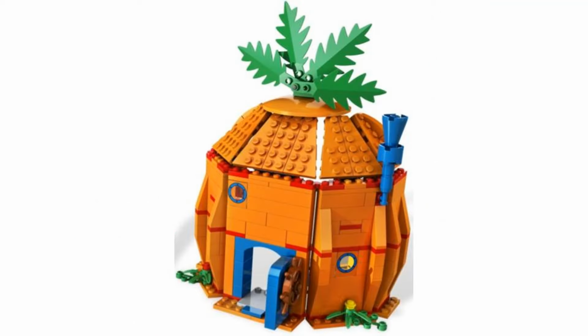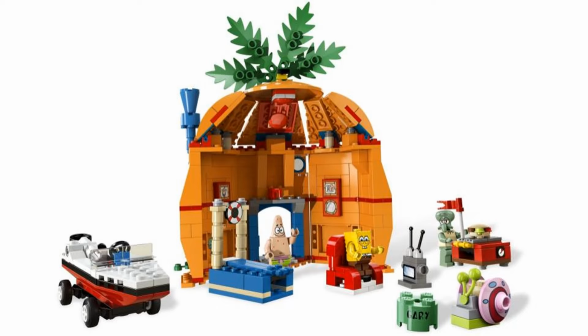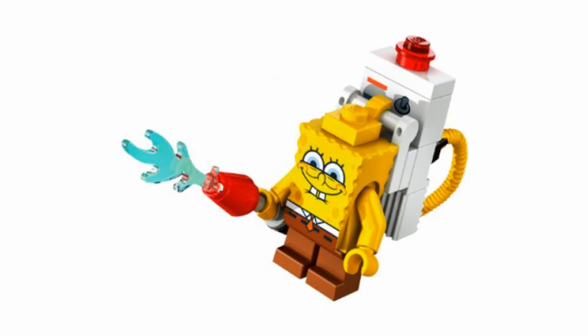The pineapple build again looks pretty similar to the other two, but the interior is the best, with stuff like the bed that can launch SpongeBob, a TV and chair, and more details on the walls like pictures. It also includes side builds like a boat with a catapult in the back, a grill that can launch Krabby Patties, a lounge chair and umbrella for Squidward, and a reef blower.